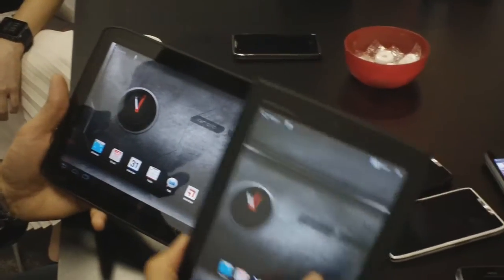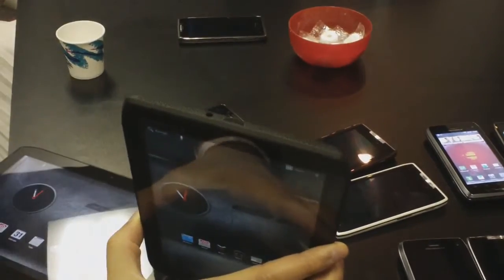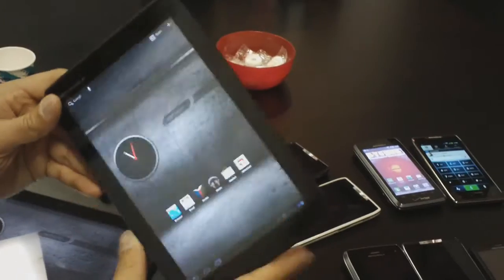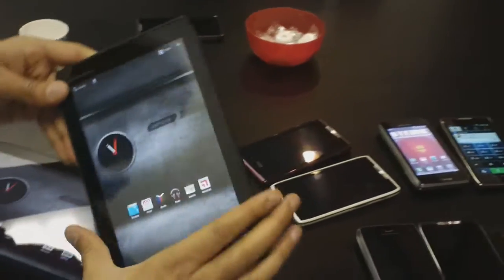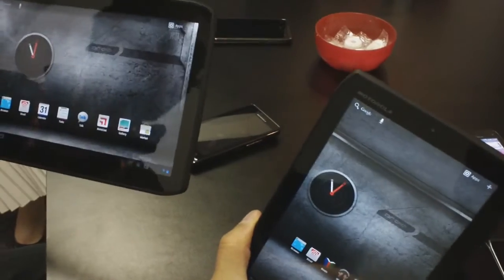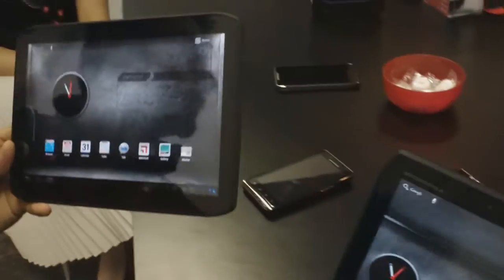We also have an 8-inch version. This has speakers up top and allows you to have virtual surround sound. So when you're watching that Netflix movie, you get a great sound and a great experience right out of the box. So again, two devices, LTE capable, from Verizon, the Xyboard here at CES 2012.